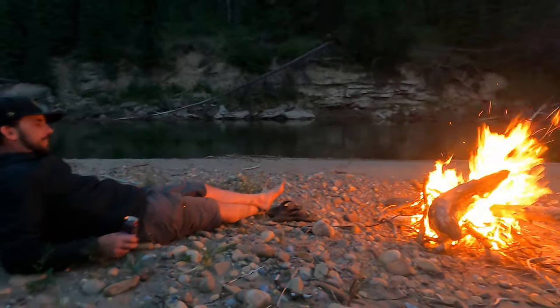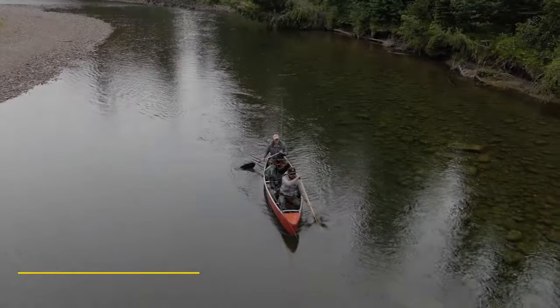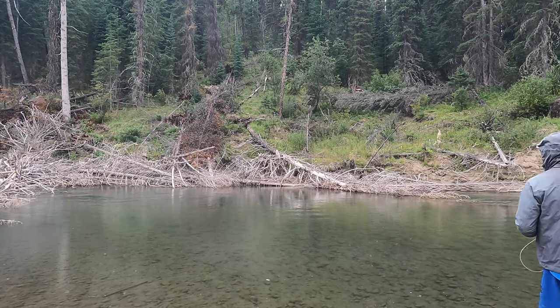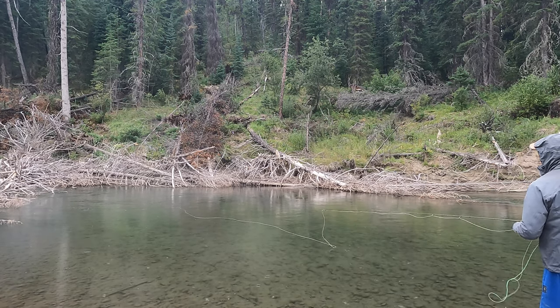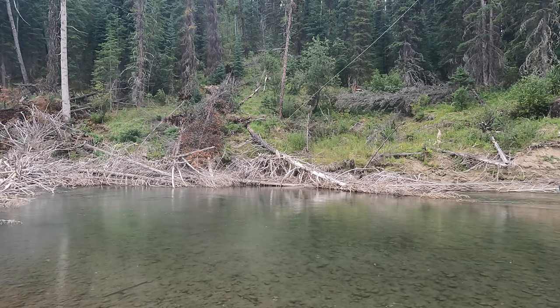On day two, we were on the river by 7:30, as we still had more than half the distance to paddle. We started off fishing at promising holes, but by about noon, we'd stopped fishing altogether and we were just paddling to make sure we made the takeout before dark, or at least before our wives got too worried.